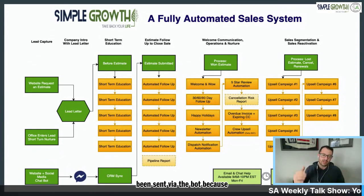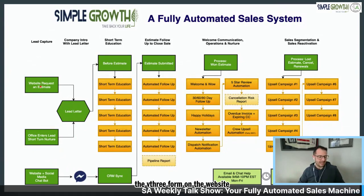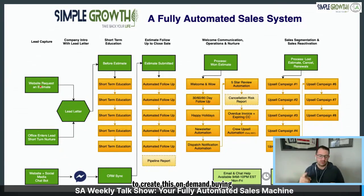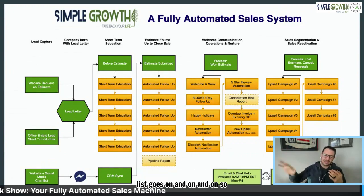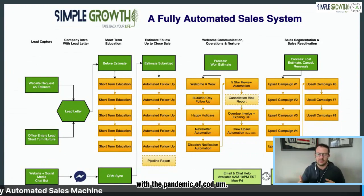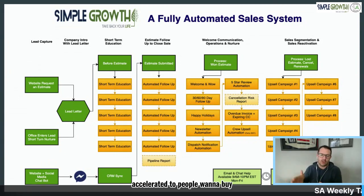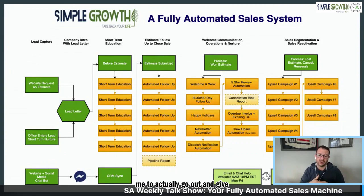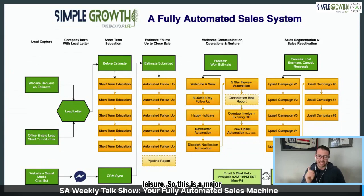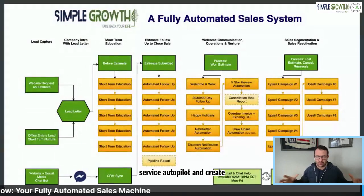Because what we want to do is complement the V3 form on the website to create this on-demand buying situation. So you've got Amazon, Netflix, Uber, DoorDash, the list goes on and on. With the pandemic of COVID, buying habits have shifted or accelerated to people wanting to buy when it's convenient for them and not when it's convenient for the business owner, you and me, to go out and give them an estimate at our leisure. So this is a major, major shift that can be tied into Service Autopilot to create your fully automated machine and system.